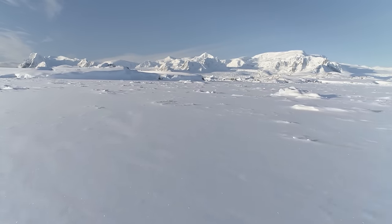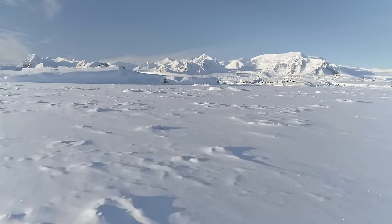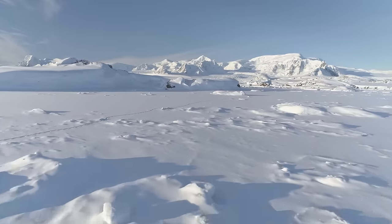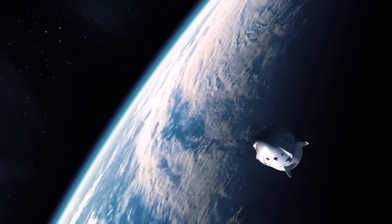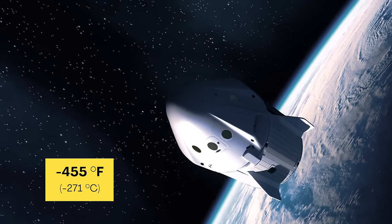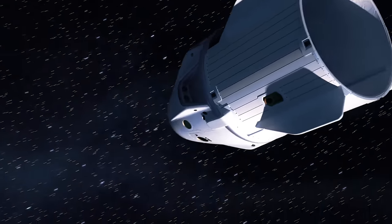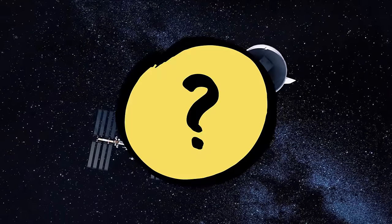But there is one animal that we absolutely know can survive temperatures even colder than the coldest place on Earth. And that's because we've taken this animal to a place that's colder than the coldest place on Earth. A place where the temperature is negative 455 degrees Fahrenheit. The place I'm talking about is outer space. But what animal could I possibly be talking about?